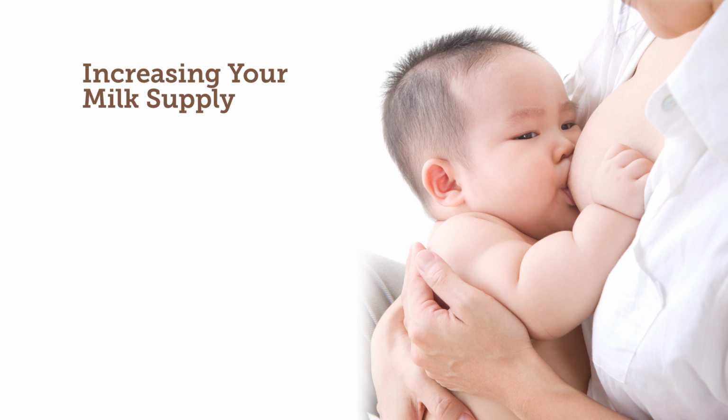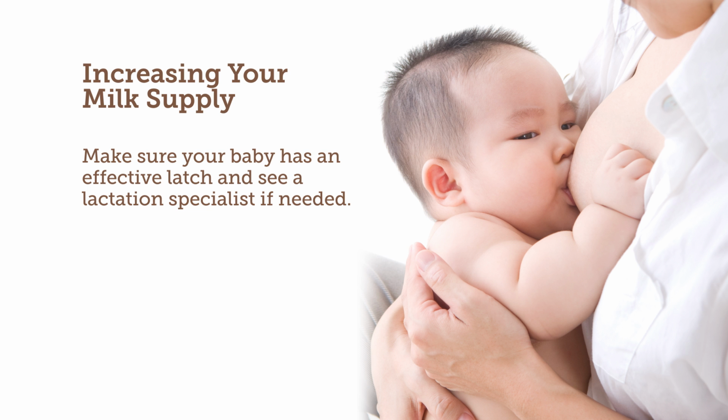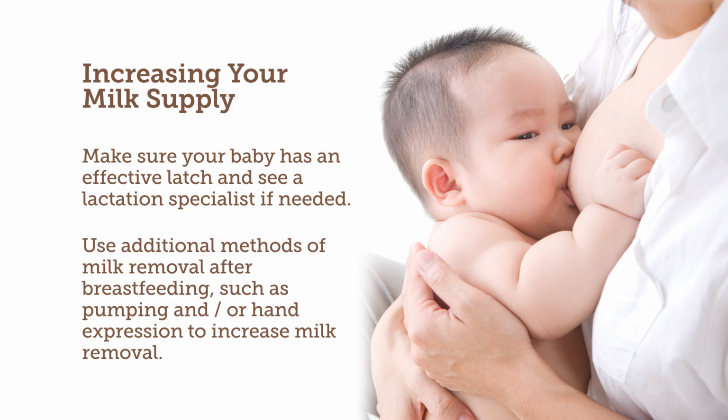If you are concerned and would like to increase your milk supply, make sure your baby has an effective latch and see a lactation specialist if needed. Use additional methods of milk removal after breastfeeding, such as pumping and/or hand expression to increase milk removal. Remember, the more milk removed, the more milk made.